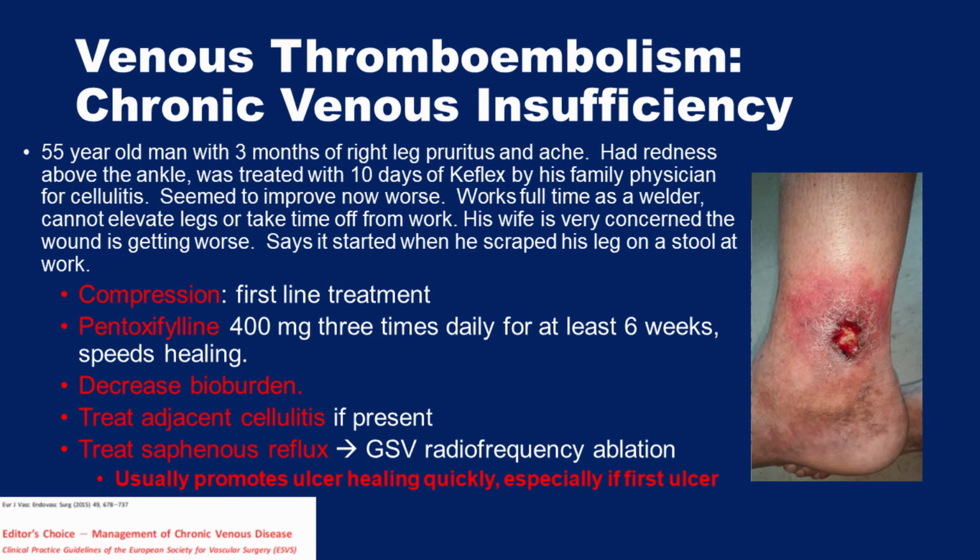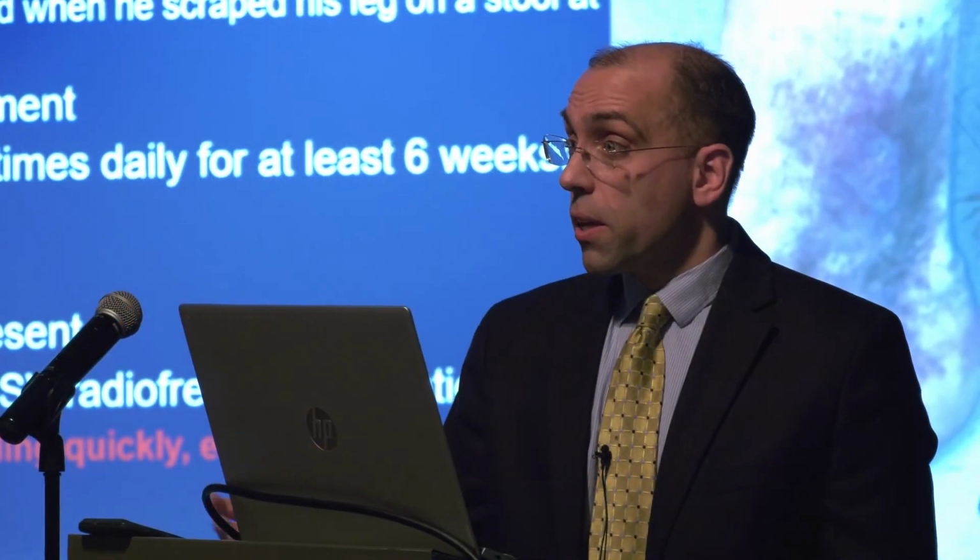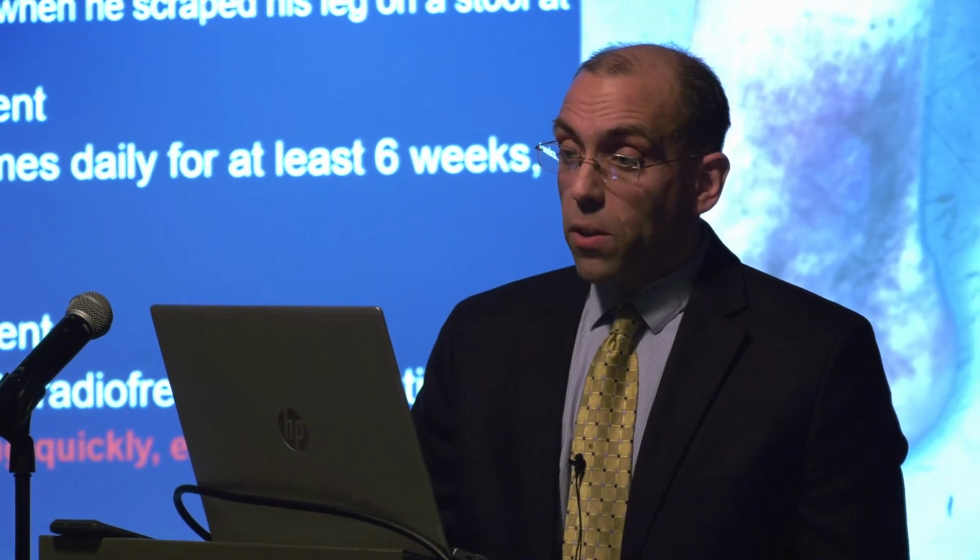Oftentimes the healing is pretty rapid. Patients that have had antibiotics and compression or Unna boots for months, when we treat their saphenous vein, particularly if it's been chronic, usually within about 2 months we can get them healed. Some patients I've even had heal within 6 weeks, and they think you're some kind of miracle worker, but they have a diagnosis of venous insufficiency, and those are things oftentimes we can evaluate and treat.